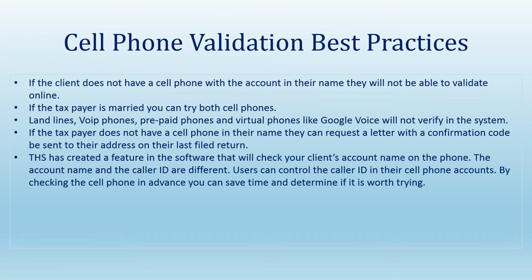If the client does not have a cell phone with the account in their name, they will not be able to validate online. If the taxpayer is married, you can try both cell phones. In other words, you can try one for the husband and one for the wife. The only difference in their transcripts if they're married filing joint would be the wage and income, but most times you just need the account transcripts if you're doing resolution. If you're doing the tax return, obviously it doesn't do you any good because you need the wage and income.